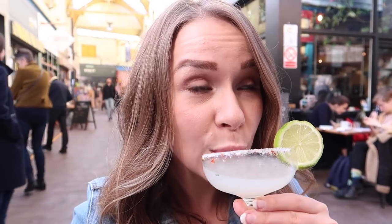Whilst we are waiting for our galettes or pancakes, we just got a cocktail, and I want to tell you guys, this is one of the best cocktails I've had in a very long time. It's called a chili martini, I think, and this is a straight 10 from me.